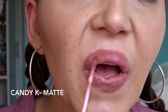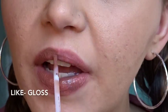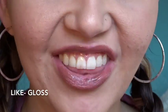The next shade I have is Candy K, and this is in the liquid matte formula. It also came with the lip liner, but I felt like I didn't need to show those. You know about them. It's all good. Ooh, okay. Yeah.